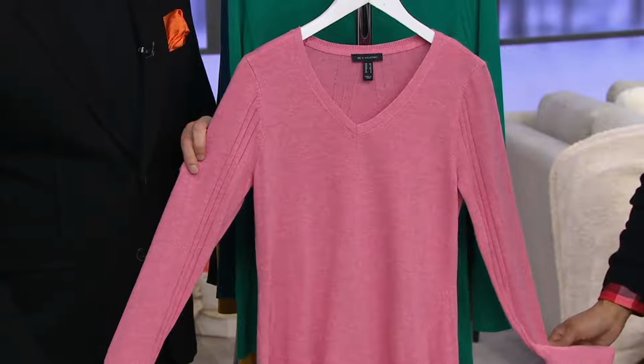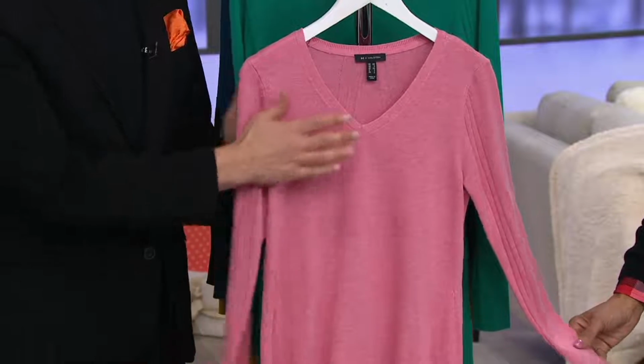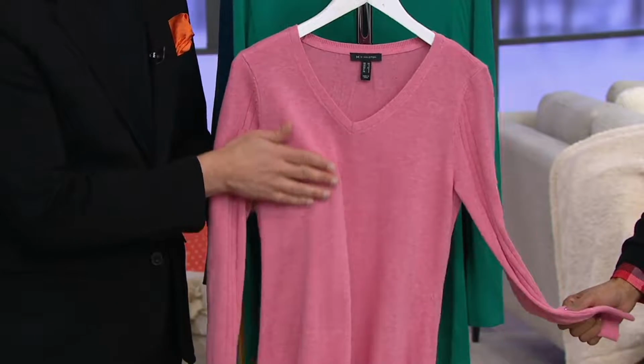The fact that you can get it for $39.98, terrific. And if you're using a credit card, it's on 4 easy payments until the end of the day.